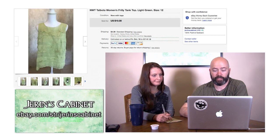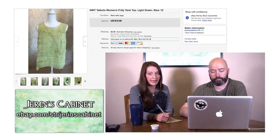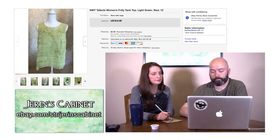New with tags, Talbots Women's Frilly Tank Top. This was Goodwill, $3. It was half off. So we got it for $3 and we sold it for $10.